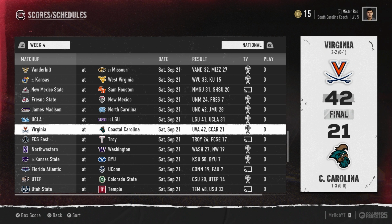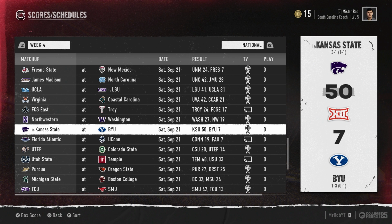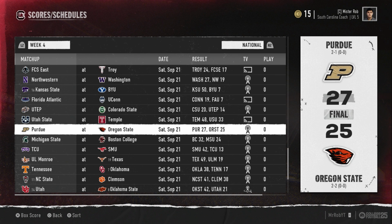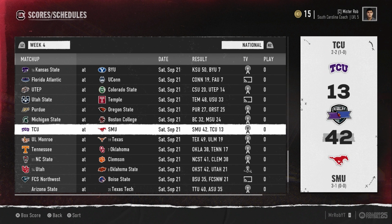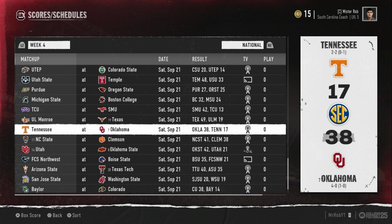They get doubled up by the Cavaliers. Washington gets their first win in the Big Ten over Northwestern. Kansas State dominates BYU 50-7. Colorado State rolls against UTEP. And then we see Purdue go on the win and win by 2 against the Beavers. Boston College beats Michigan State in a pretty high-profile non-conference game. SMU wins a rivalry against TCU by a good bit. Good win for the Mustangs. Texas gets back and beats Louisiana Monroe.